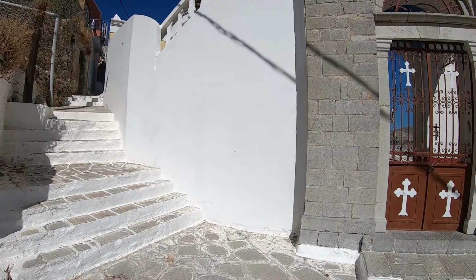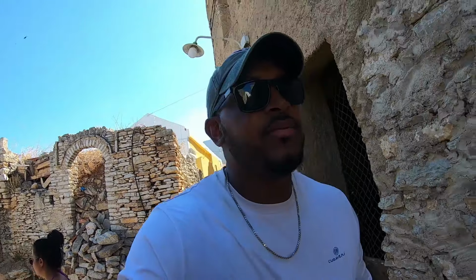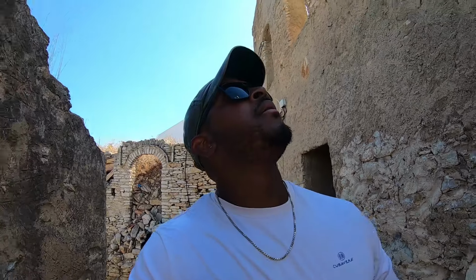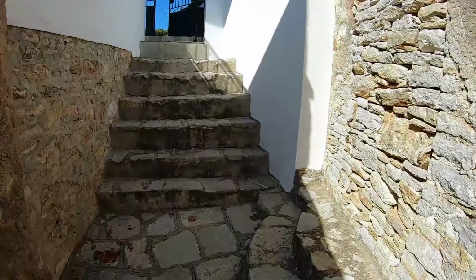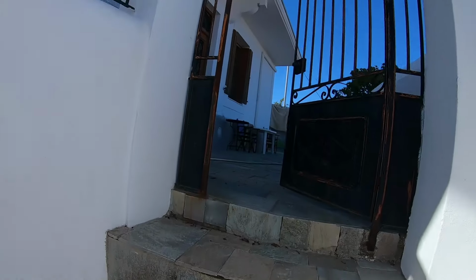So where's the castle? Is it the castle? I think it is. Just a note, it's not easy to find this castle. I think we're here. Is it the house that they didn't fix? No, I think it's the castle they were storing. Somebody's house, no?